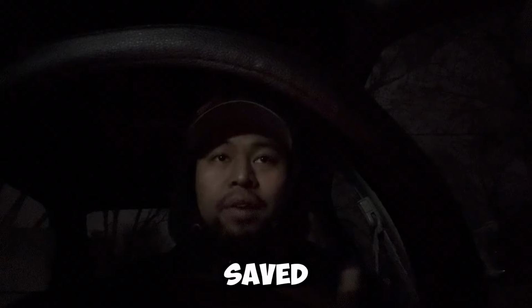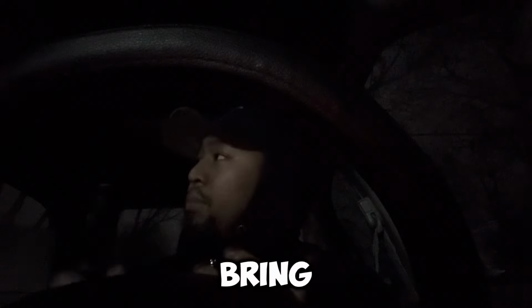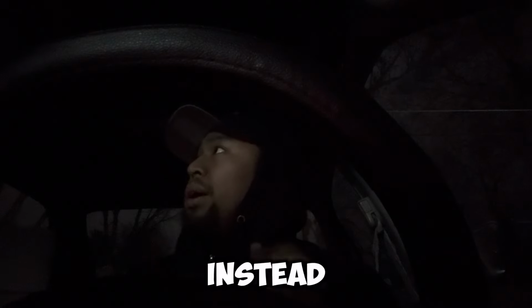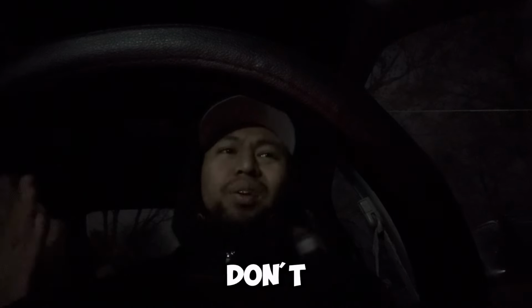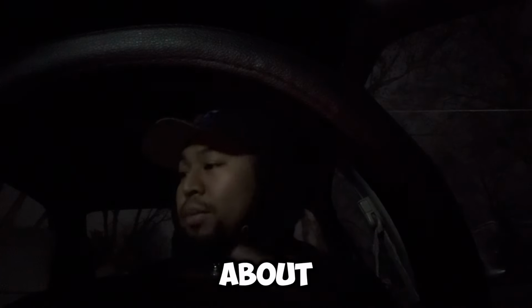I could have saved it, but I couldn't get the back seats to fold down. So regardless of what I did to try to bring it down, it was either gonna rip, or gonna have a crease or fall apart. So instead of taking my time and taking it out, I just ended up destroying it, because I don't know who the hell started drawing on the foam pieces, but it was literally a bunch of lines on it. Like people did not care about this car.